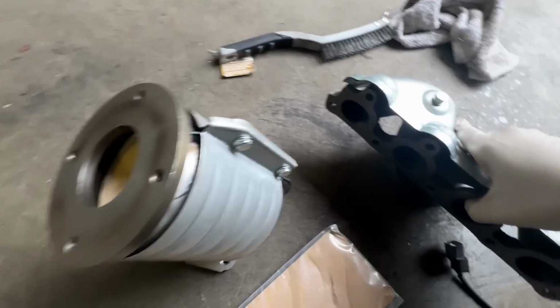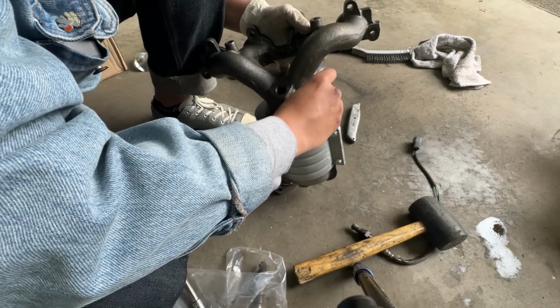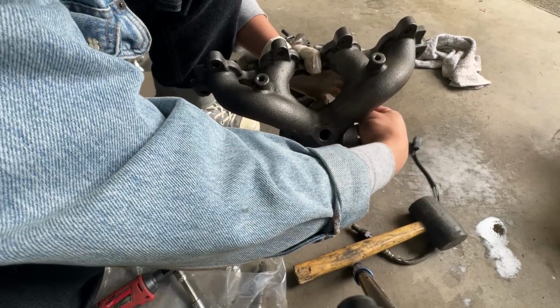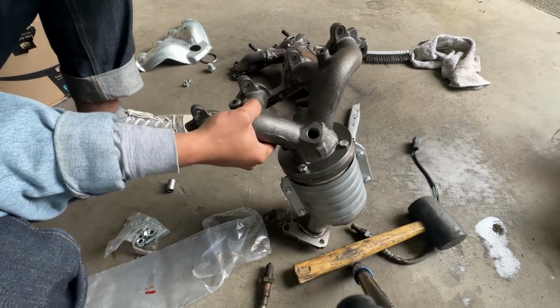What I'll do next is I'll connect the top part of the manifold onto the cat itself, the fresh gaskets. It's actually really nice to have. So what I'm gonna try and do is I'm gonna use a swivel socket on these rear of the manifold because I can't get it with a straight shot.